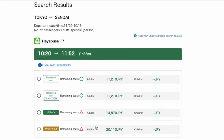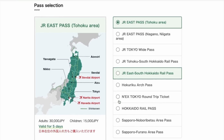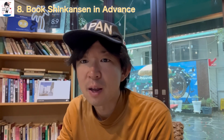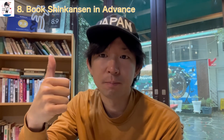If you're eyeing a Japan Rail Pass or similar passes, press Purchase a Pass. Otherwise, hit Purchase Tickets. The flow from there aligns with SmartX's process. Remember, it's important to note that these apps differ in the areas they cover, so choose based on your destination.